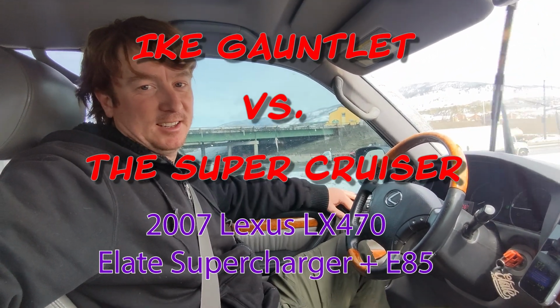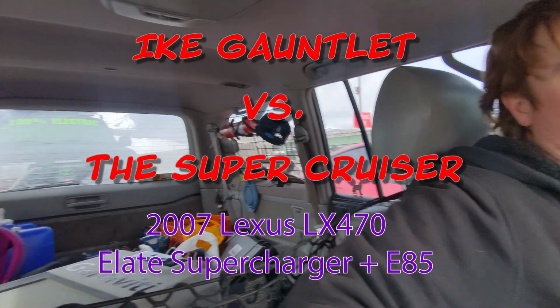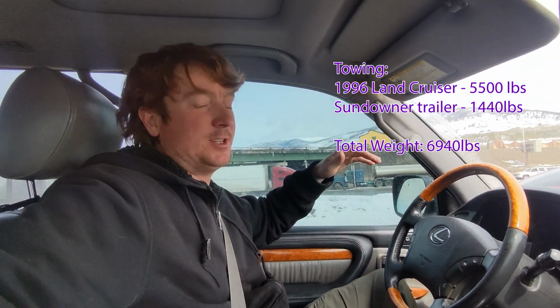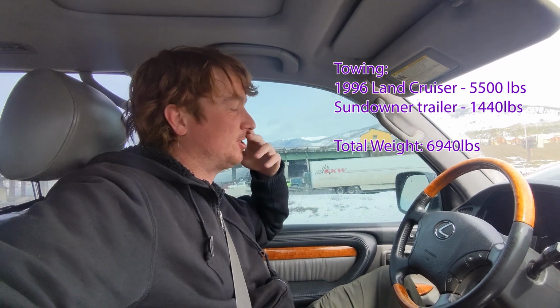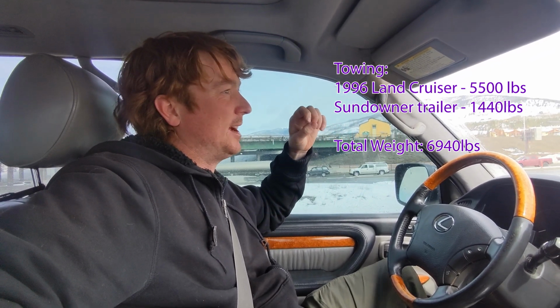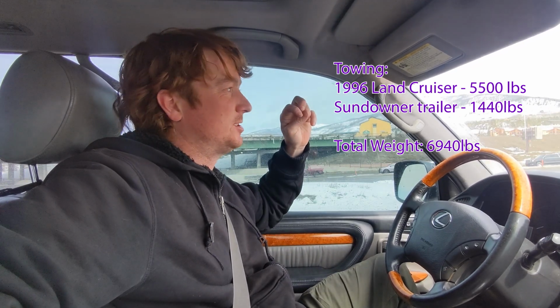All right, so we're in Silverthorne. We're about to do the Ike Gauntlet. We have the Land Cruiser on the trailer. The Land Cruiser weighs about 5,500 pounds right now. As the truck sits, it's 5,200 pounds, and then we have about 300 pounds of gear in it. The trailer's 1,400 pounds, so we're at 6,900 pounds. Yeah, which is maxing out the Lexus LX470.